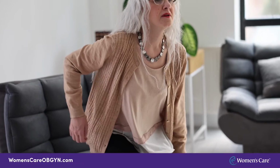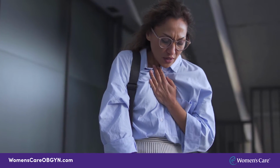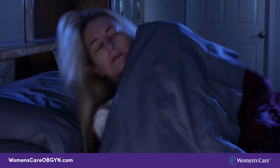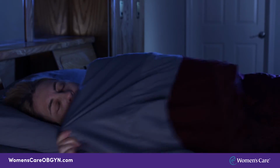It relieves menopausal symptoms, and it also helps with underlying prevention of things such as bone thinning, heart issues, urinary incontinence, and other ailments that are associated with menopause.